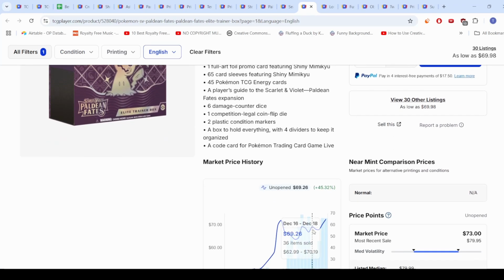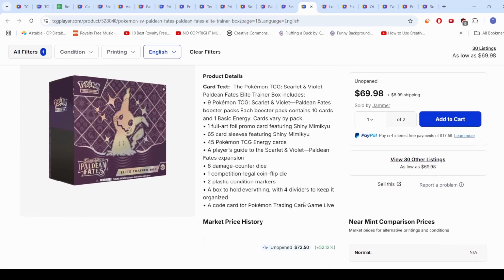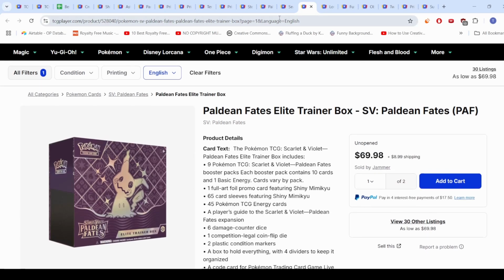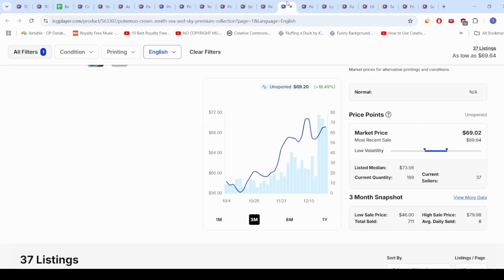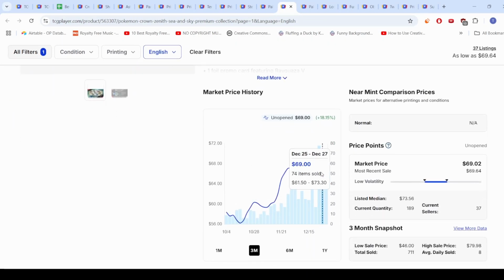It seems like people are favoring the booster bundle, the ETB more, and so it's been more consistent in the last month, like 50 or 60 or 70 sold. I know Paldean Fates got really popular recently, with everyone saying the Mobile is worth so much more. Then Sea and Sky, as I said for Crown Zenith, this kind of supports it.